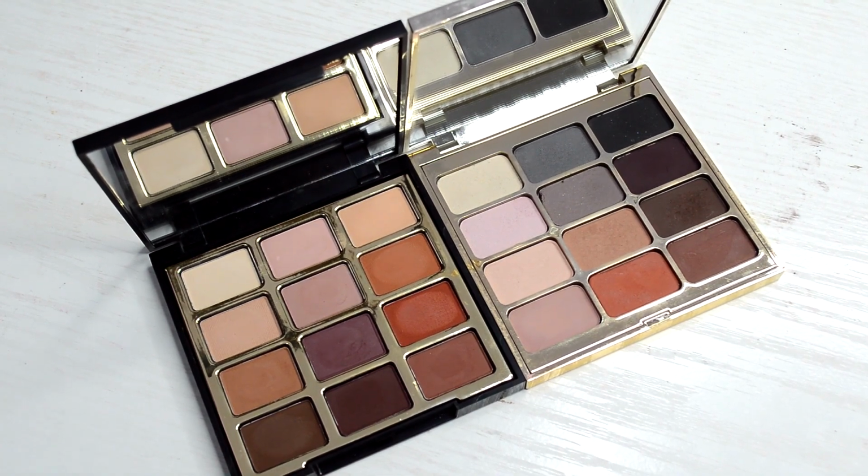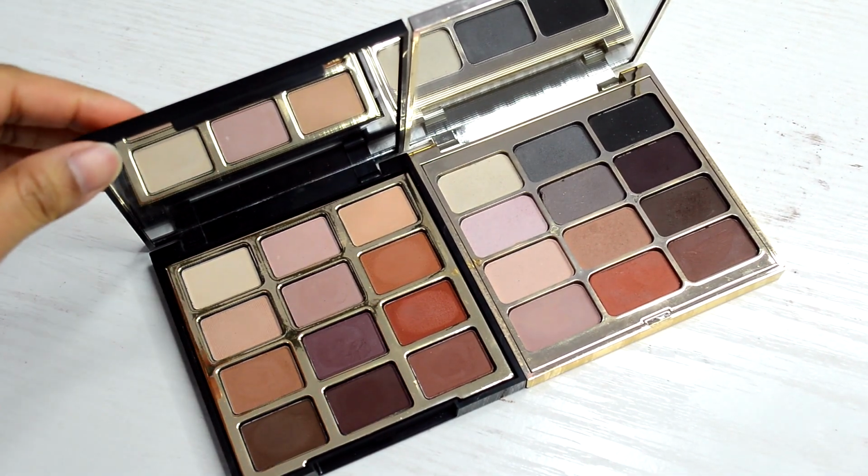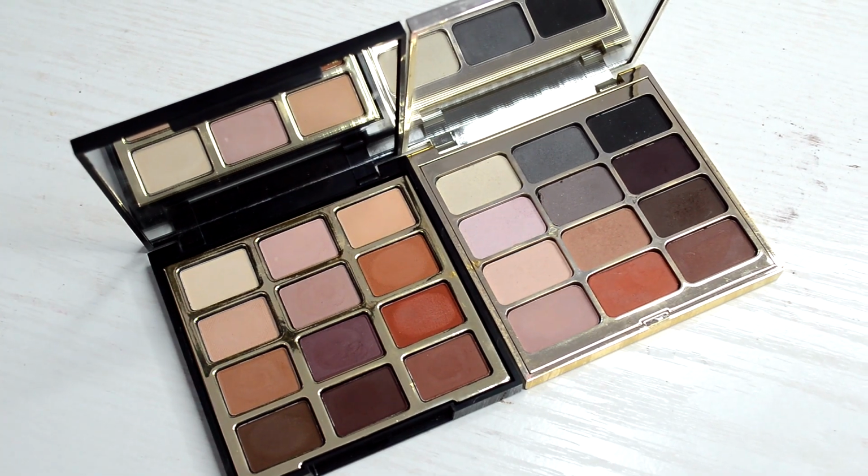The other thing that I have noticed is the Stila palette eyeshadows look a little bit bigger in size compared to the Milani ones. The amount of product you get in each of these palettes is really similar. I think in the Milani one you get about 0.48 ounces and in Stila you get about 0.51 ounces. So it's just about 0.03 ounces difference, which is not a lot. These palettes retail for $20 each.